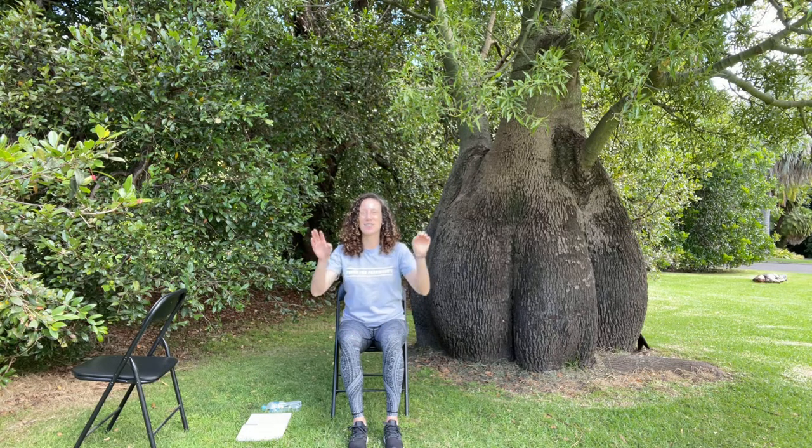Let's do both hands together. Open, close, open, close, open, close. Give a little wave. Nice, everyone.